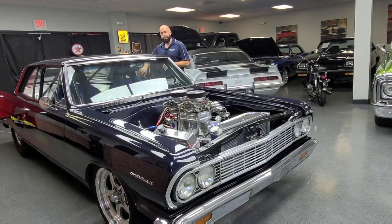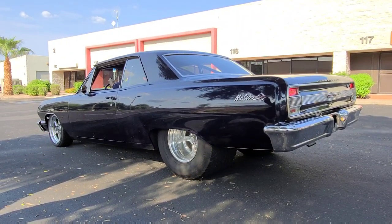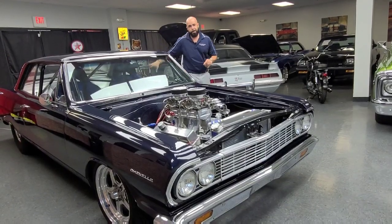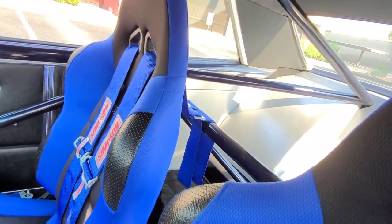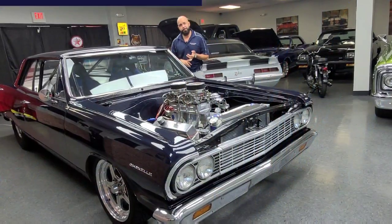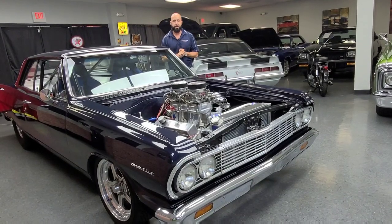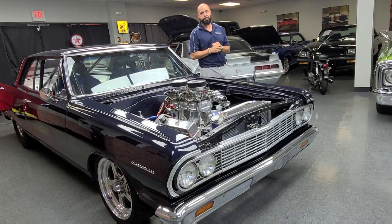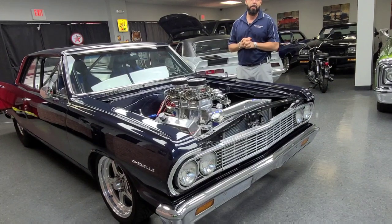This is a big tire, so there is no back seat. It does have your two Pro Car racing seats, also has your Simpson harnesses. V&M shifter. TH400 with a shift kit, fully built to be able to hold all the power this is putting to it. It's got a 9-inch running in the back on that big tire, pushing it right where you need to go.